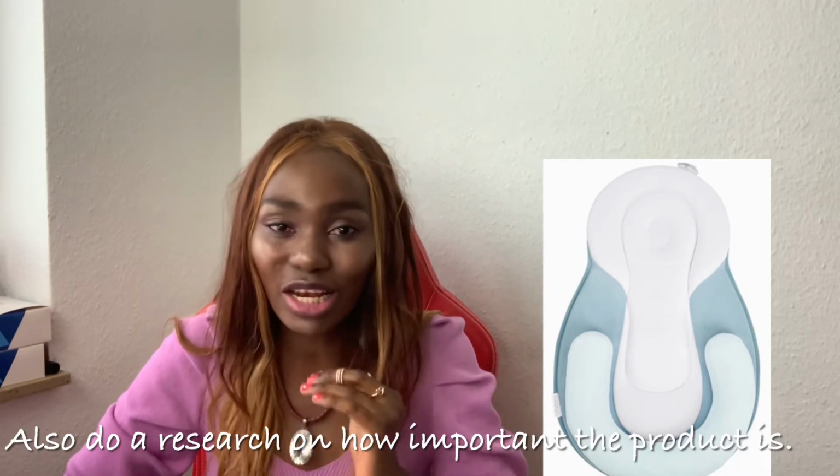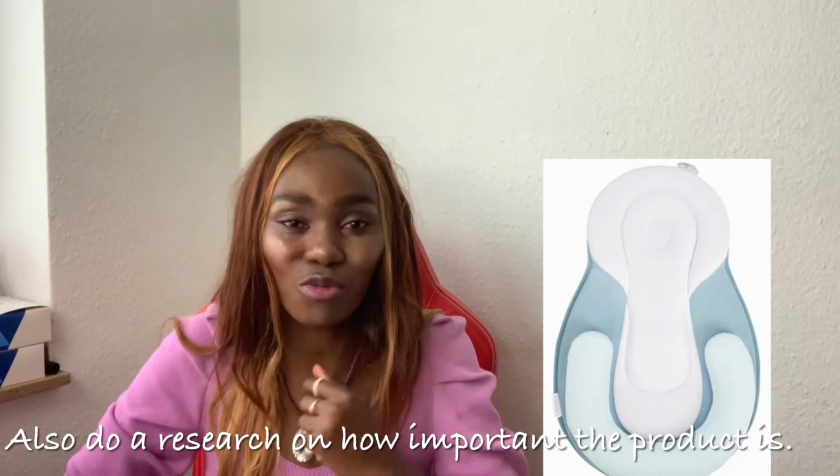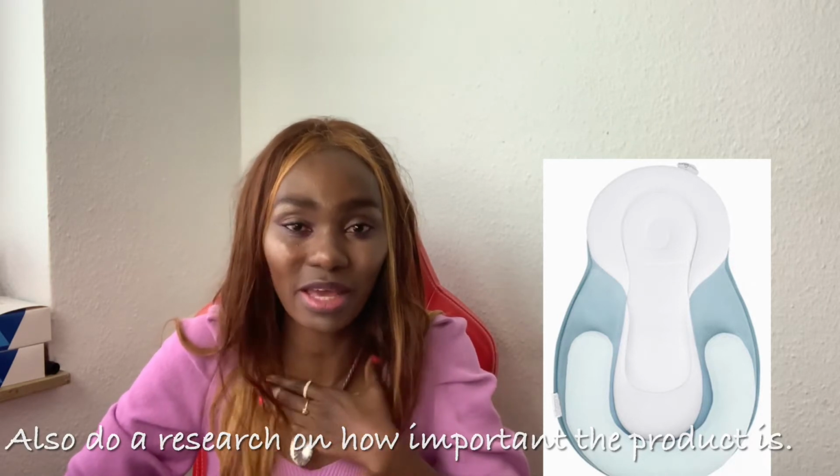So I really love this product, and I will advise you to get this product if you want your baby to sleep longer when you give birth. This product is a very good product for that purpose. It helps the baby to sleep very well. It helps the baby to sleep longer. So it's very, very comfortable. That is my first most important product for babies within the age of 0 to 3 months.